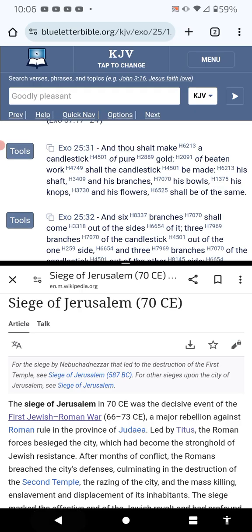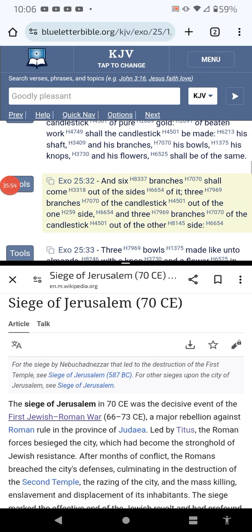All right, so let's back up again. Going into the scripture, we can read all of it, we don't necessarily have to, but we're just going to read, so we've got it here anyway. It says, and 6 branches shall come out of the sides of it, 3 branches of the candlestick out of the one side, and 3 branches of the candlestick out of the other side.